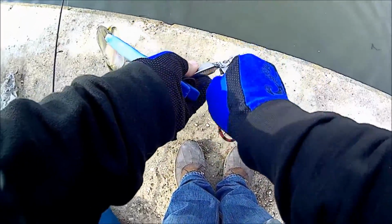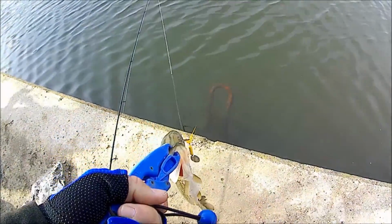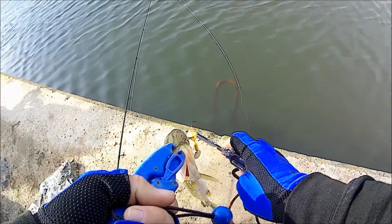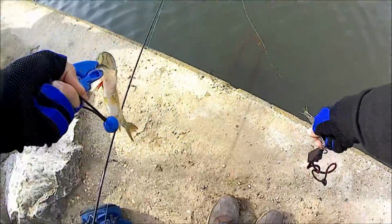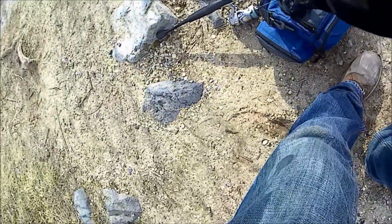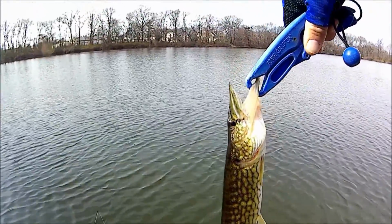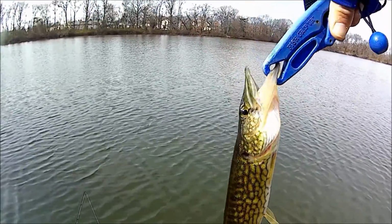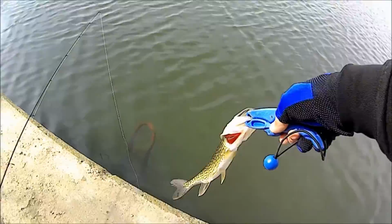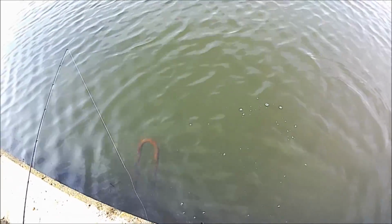I have just my split ring pliers, and yeah, they're not the best. There you go. Nice little pickerel. Get it back in. He went like towards the cement here.